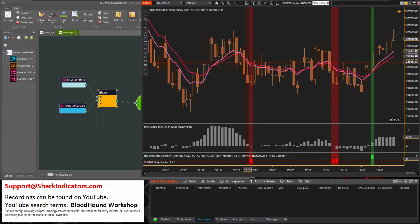So we can see the EMAs crossed first, and then the MACD crossed second. Over here, if you get two signals in a row, that means they both crossed exactly at the same time. And then here the MACD crossed first, and then the EMAs crossed.